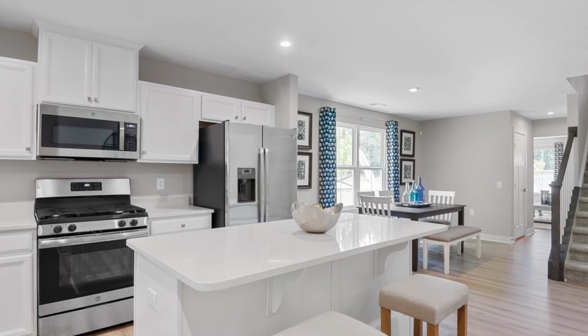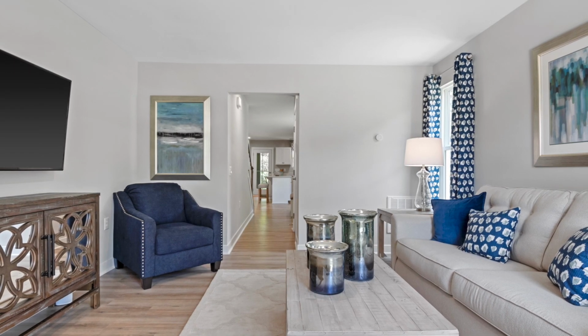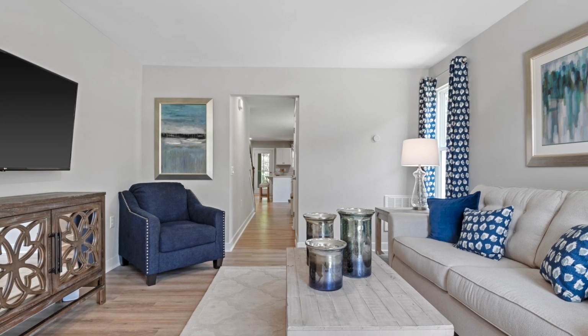I always wanted an island in my kitchen. Everything's right there, and we're not getting any younger, so we wanted to be prepared for when we did, well, get older, and if we needed to live on one floor, we could. It's much bigger and spacious the way that it's built.